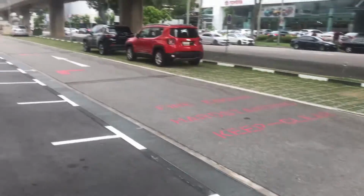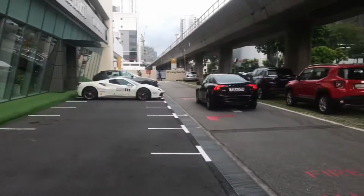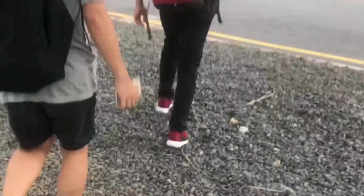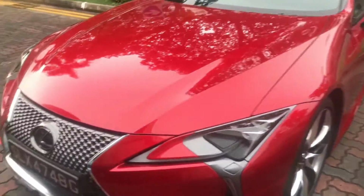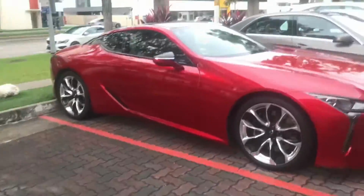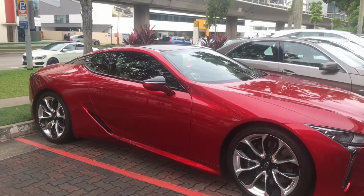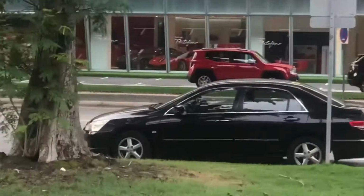Okay, so we are out of the dealership. Unfortunately, I didn't film inside to see the Pista, but now it's time to see Lexus. So yeah, this is the LC500 we saw just now. And let's see what other cars they have. Not much. No comment to say about this LC500, but yeah, just over there.